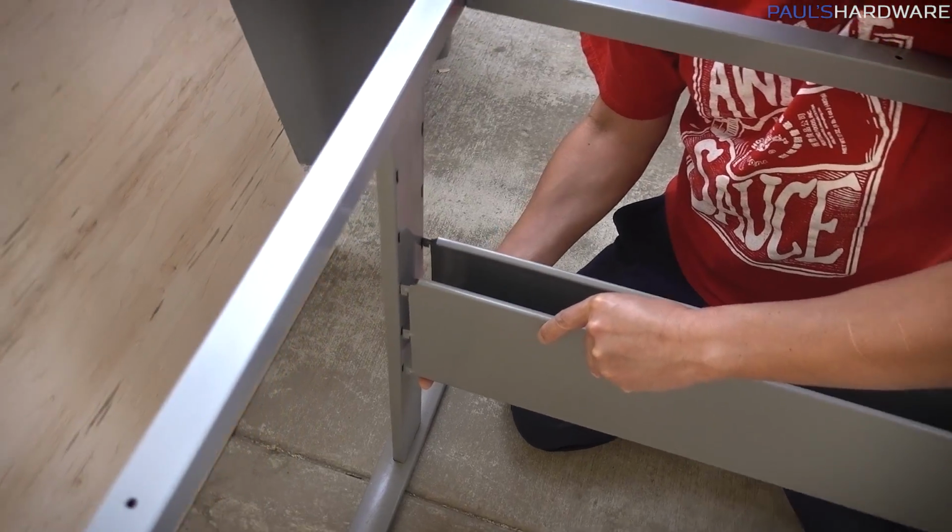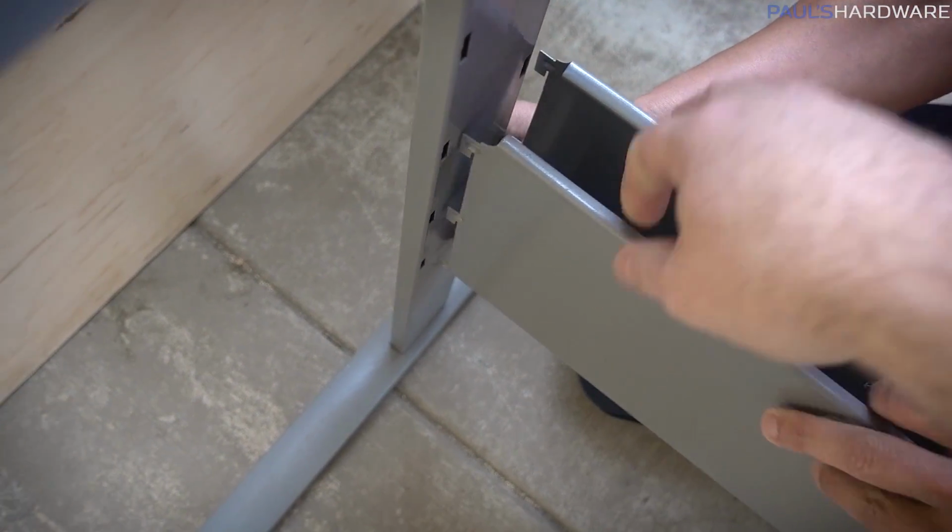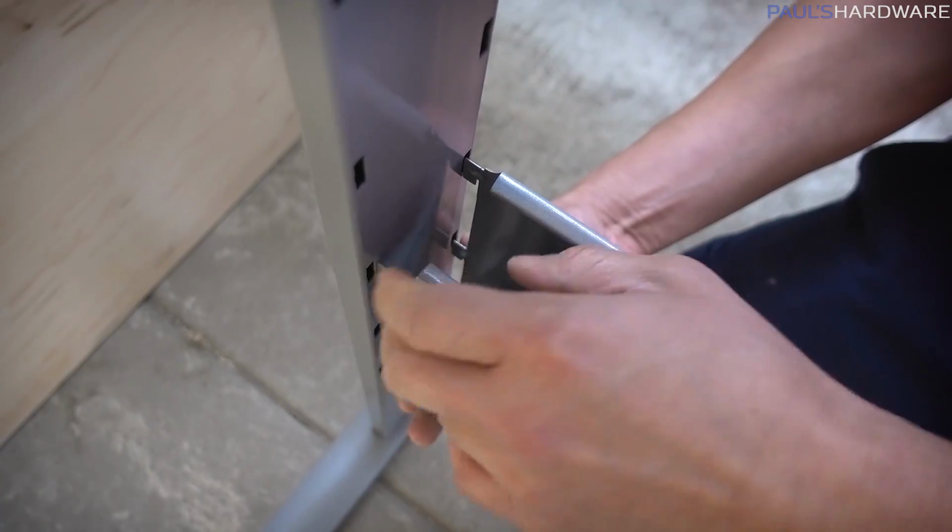Oh, there you go. Can you push that in or something? I'm filming. No way. Well, hold it in place. Oh, push this in. Yeah. Almost.